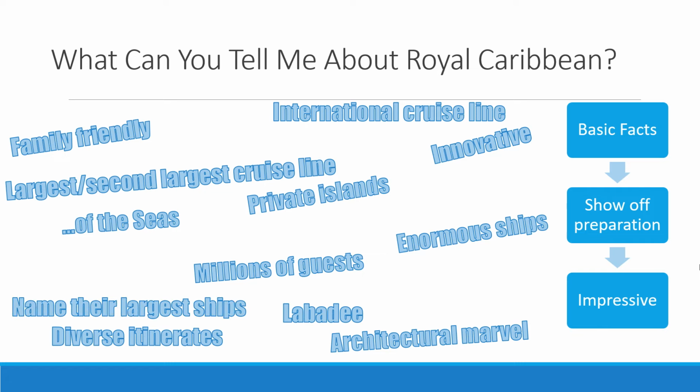You want to have the name of their largest ships, so maybe memorize the name of the top three. They're constantly building ships, and Royal Caribbean has a habit of building bigger and bigger and bigger ships. So that list changes all the time. So just memorize the three largest ships and have that ready for your interview.